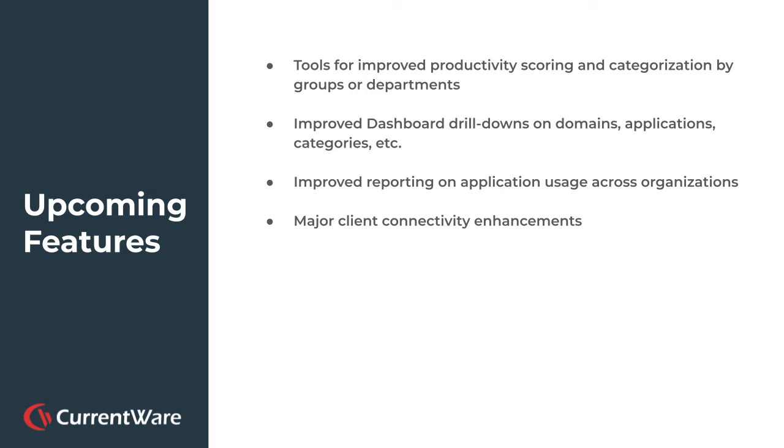Another customer actually reached out to us, and this is becoming more common, is to track application usage across organizations and groups. So things like being able to see across an entire organization how much a product like Zoom or a product like Autodesk is either being used or not used. And there's some really cool decisions that organizations can make when they get that information at their fingertips.